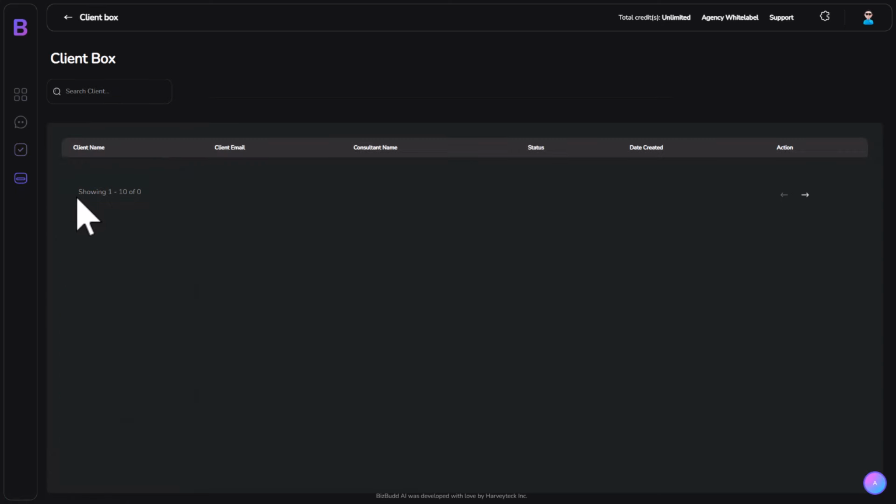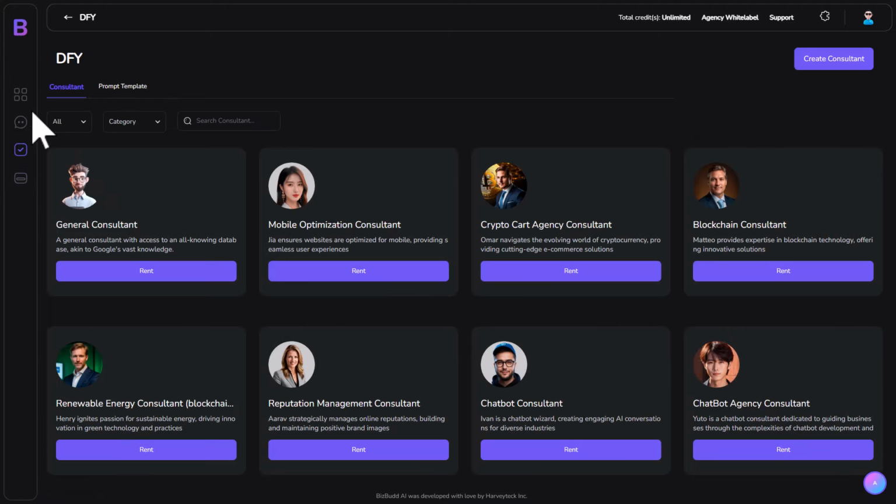And client box is where you can keep a record of your clients if you've got the agency version. So right now I don't have anyone and I don't see a way to create clients. So I suppose I don't have the agency version. Now, agency white label, if you want, you can get it. And here is a link to support too, but I don't have access to it. So done for you. I hope it makes sense what you can do with this.